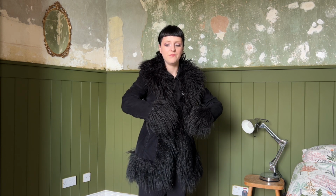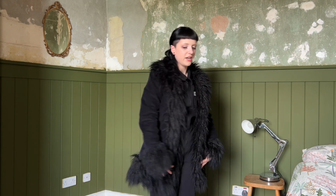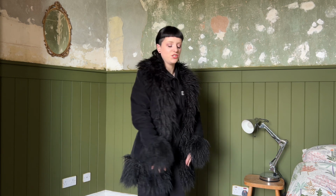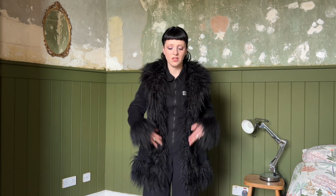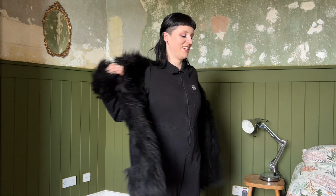And they also have the gilet or waistcoat type things, which I was very tempted by, but I was like, no, that feels a little bit impulsive. Stick to the Afghan coat. So I have, this is it. She is beautiful. I'm obsessed. And yeah, I can't say anything more about it. She's just amazing. She is the main character.